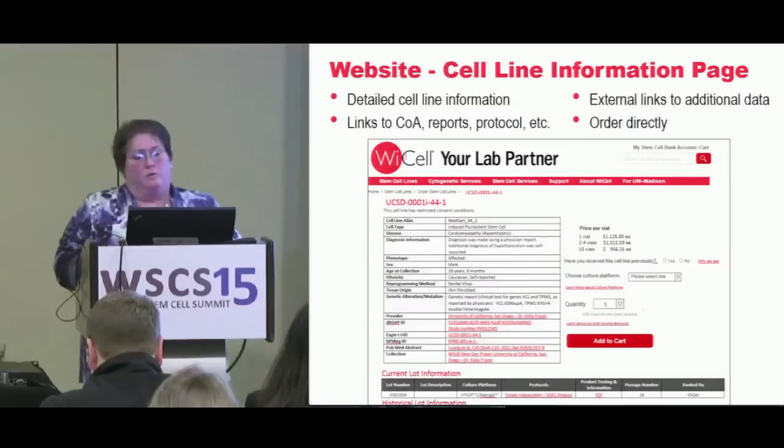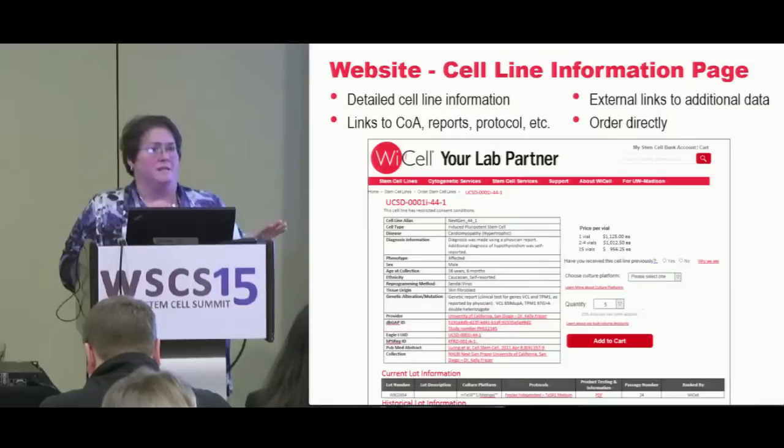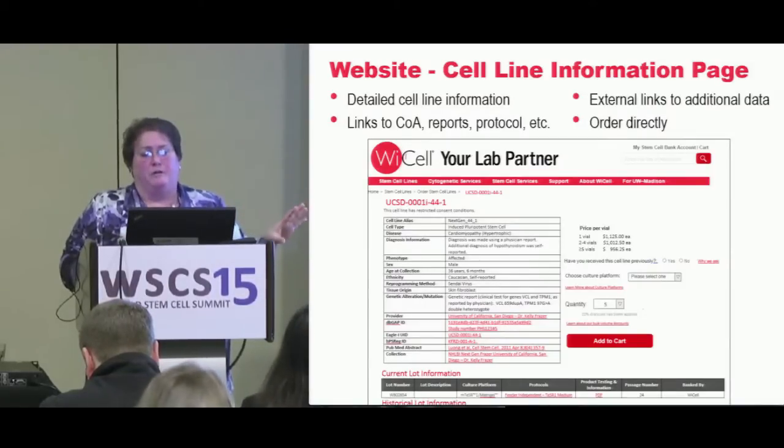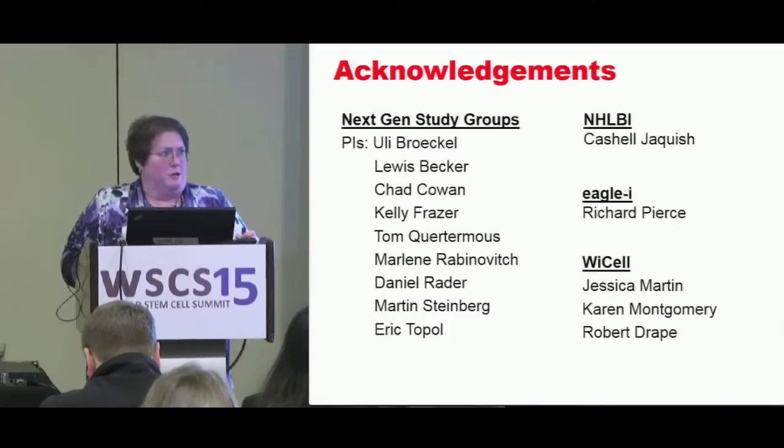So again, all of the data, you won't have to create an account to log in. You'll be able to easily access all the data. If all you're interested in is the data, you can get it right off the website. If you're interested in the cell lines, or you're an academic and nonprofit group, they can be ordered directly from here. Commercial groups contact the providers for information. That's all the information I have.